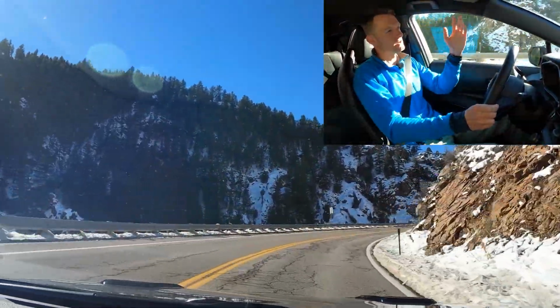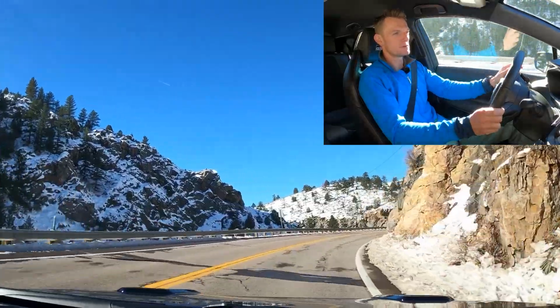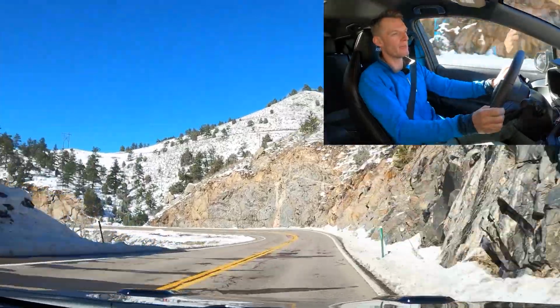But when the tires are cold, when the road is cold, when the ambient air temperature is cold, and you put the foot down, the car just tries to drive everywhere. This car is so much more stable in that regard.